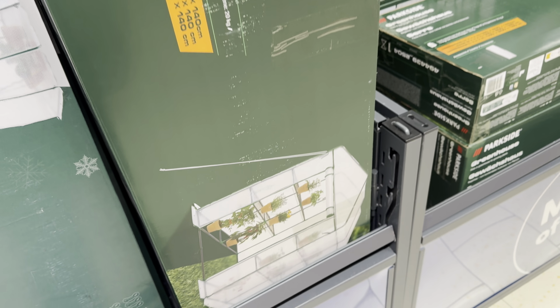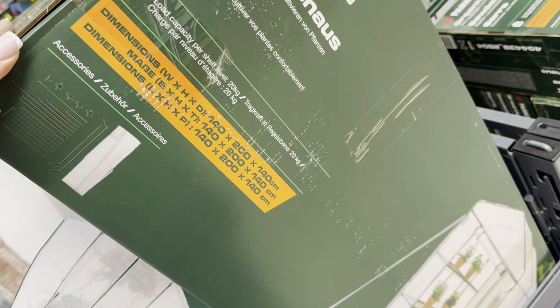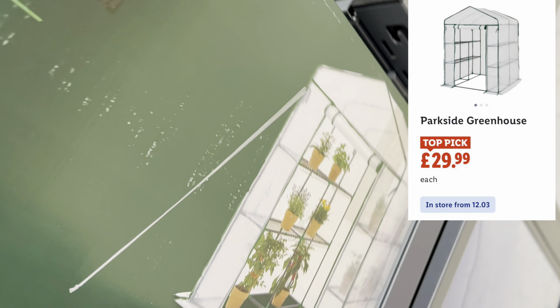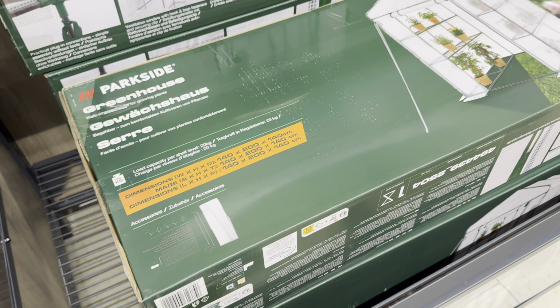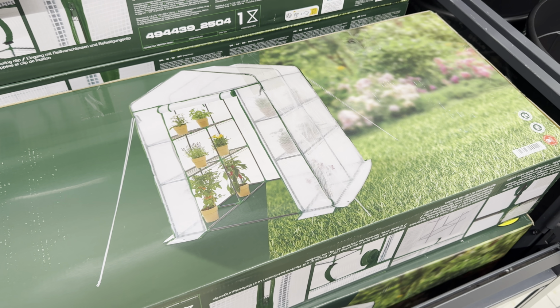But the real star find for me was this much larger greenhouse. This one is 1.4 metres by 2 metres by 1.4 metres, and it even includes the racking inside to put your plants on. For $29.99, I think it's an absolute bargain, but you will have to secure it to the ground very securely. My current polytunnel is blowing around my garden, so do bear that in mind. You've got to secure it.